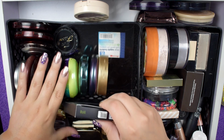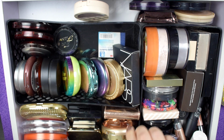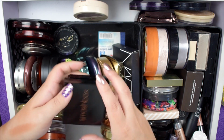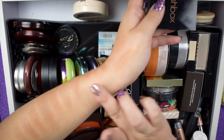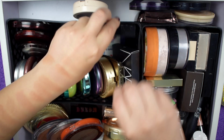Alrighty, I'm making some progress here with these bronzers. Let's move around the ones that I know I'm keeping. So I said I'm keeping the Hourglass one. Alright, so I have a Smashbox here in the shade Warm Matte. I don't think I've ever used this bronzer. It is nice. I'm gonna go ahead and keep it.